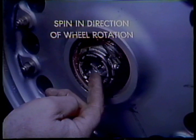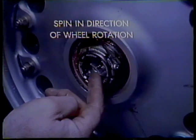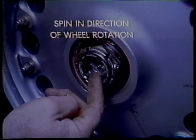Here, a tweak test may be employed to check the entire system for operation. With the hubcap removed and pressure applied to the brakes, spin the sensor blade in the direction of wheel rotation with your fingers. You'll only get about half a revolution, but it is the rate at which it is spun and stops that's important.